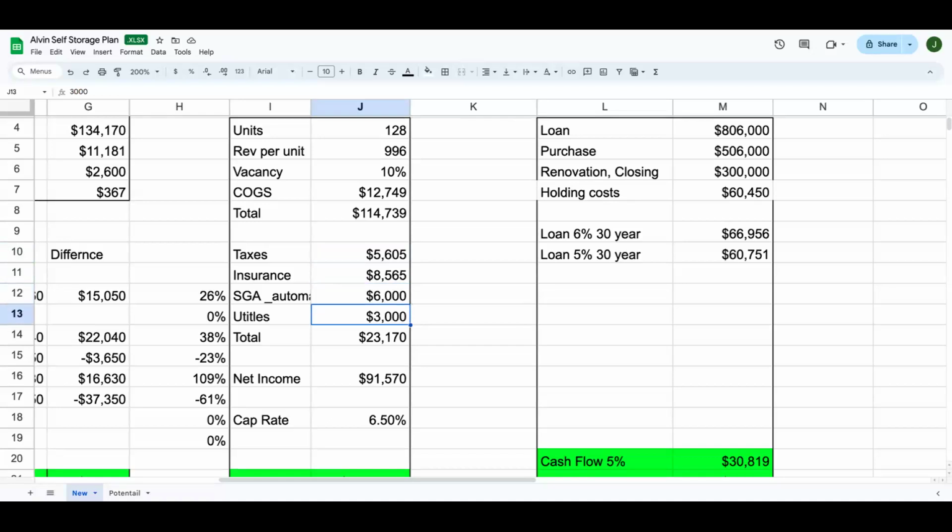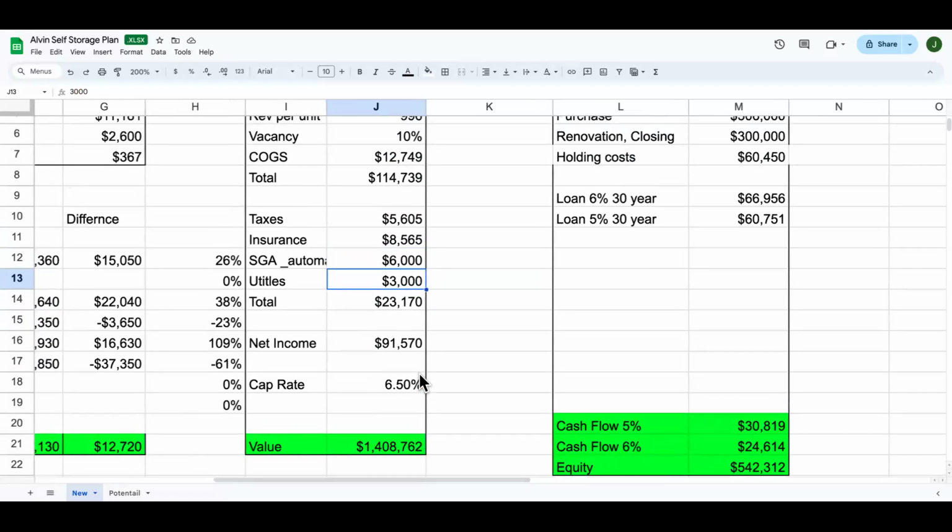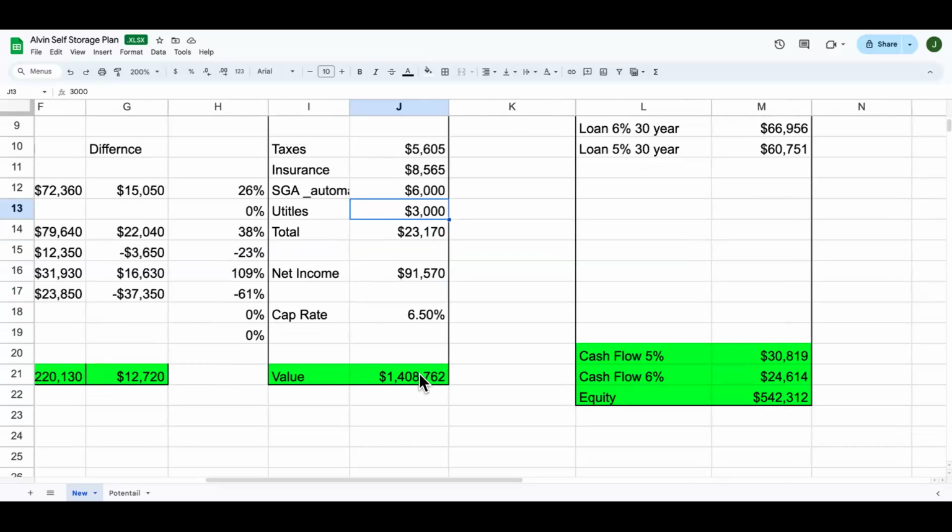Utilities, I put $3,000 a year. My guess is it's going to be less. Technically, what are our utility costs? Our utility costs are just going to be the lights in the units. So I can't imagine it being a whole heck of a lot. But I put $250 a month in the utility costs. Total to run this whole thing, $23,000.